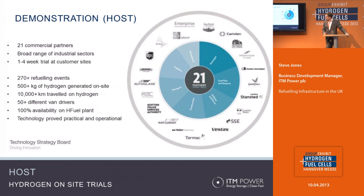They would then remove 2 of their existing vehicles from their normal everyday fleet, replace them with the hydrogen vehicles, and then trial it for a period of weeks to understand the technology and to literally kick the tires and test out the technology. So there were 21 commercial partners from a broad range of industrial sectors. So the partners on the trial are around the wheel that you can see, and they're a mixture of utility providers. There are some emergency service companies in there, local councils, delivery vehicles, construction companies. So a broad range of people tried the unit, and some of the snapshots of the trial, so 270 plus refueling events, over 10,000 kilometers traveled on hydrogen using over 50 different van drivers.